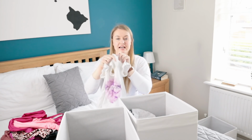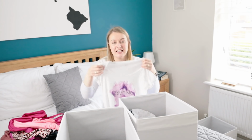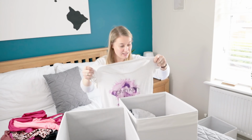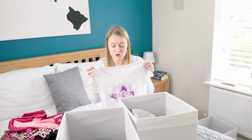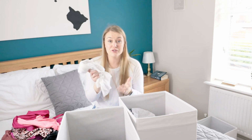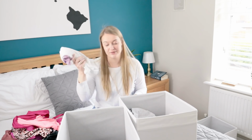I've got a really old Calvin Klein t-shirt, and without sharing too much information, this has been worn and sweated in so many times that the underarms are starting to go a bit of an off-white colour. So yeah, I think it's time to let this one go. I wouldn't reach for this now because I feel like it's kind of obvious and noticeable.